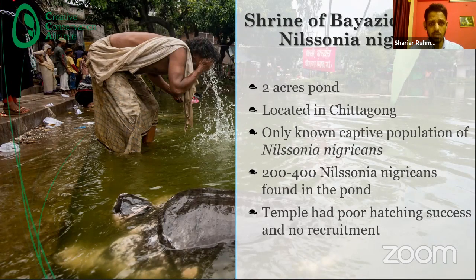So we started working; we visited the pond 2 years ago, and we discussed with the Shrine Authority, and they asked for our help. We have been working with the pond authority and helping them to increase the hatchling recruitment.